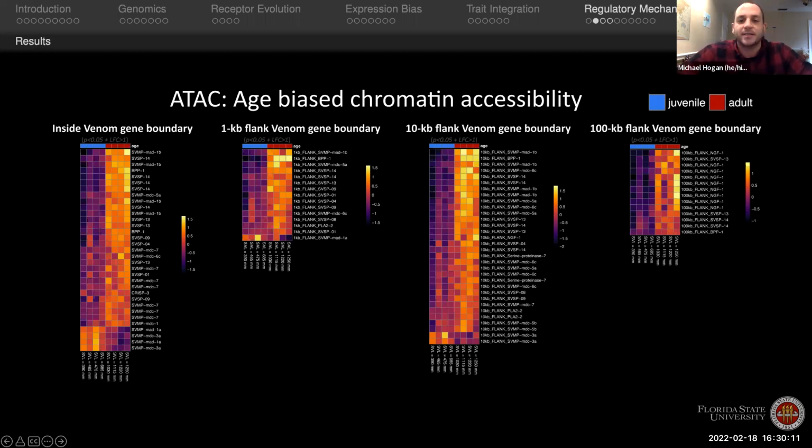Here I split differentially accessible hits into 4 heat plots based on where they occur in relation to venom genes. The first of these shows differentially accessible peaks inside of the actual gene region. Second, we have peaks flanking up to 1 kilobase, and then between 1 kilobase and 10 kilobase, and then finally between 10 kilobase and 100 kilobase. I won't go into much detail here, but the reason I split these up is because we expect to see different types of regulatory mechanisms based on their spatial relation with the gene. For example, the promoter elements influencing differential expression would probably be captured in either the first or the second plot here.